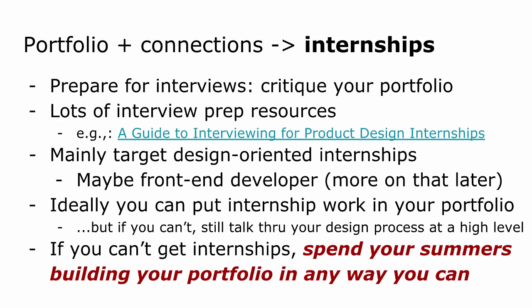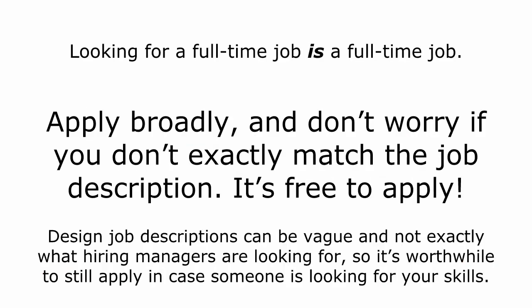And if you can't get internships, it's really competitive, especially for early stage students, try to spend your summers building your portfolio in any way you can, right? So if you're home, or if you're on campus taking classes, try to seek out these opportunities to build a portfolio, however you can.